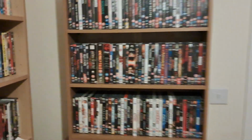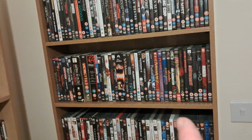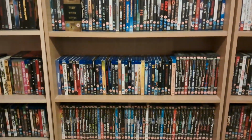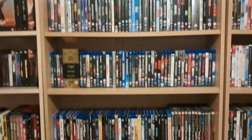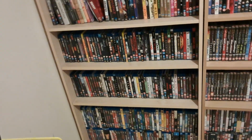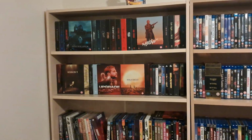Where I've obviously moved what was here, horror, onto here, I've not really touched the bottom one. Then I've shunted this cabinet here, which used to be all DVDs, all along. So you've now got over two and a half, 2 1/3 shelves of Blu-ray that used to be in this one. What it's done is it's given me more space up here.